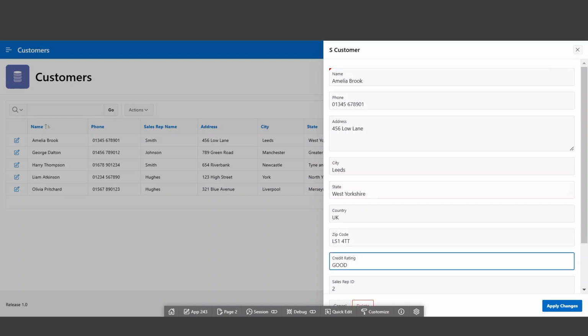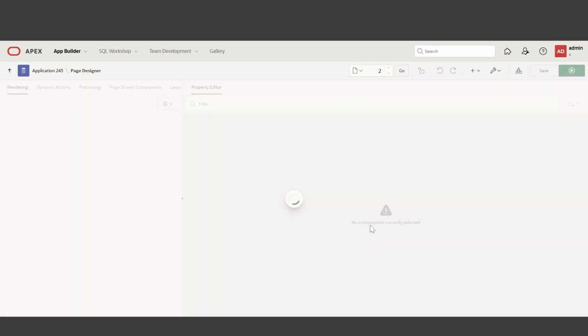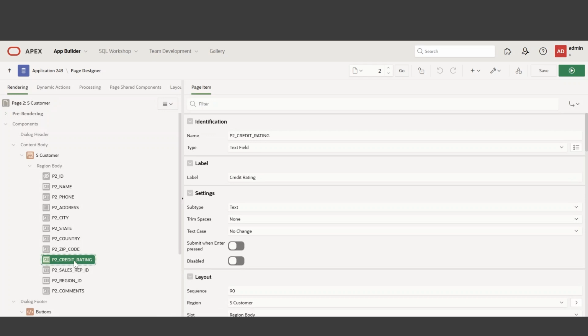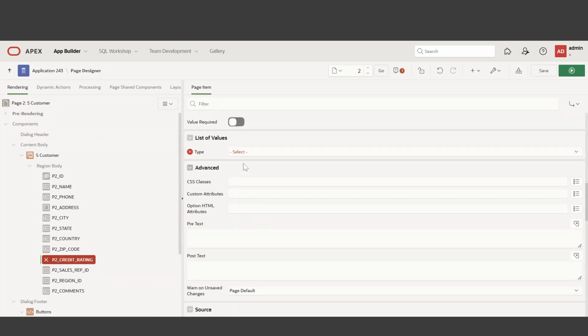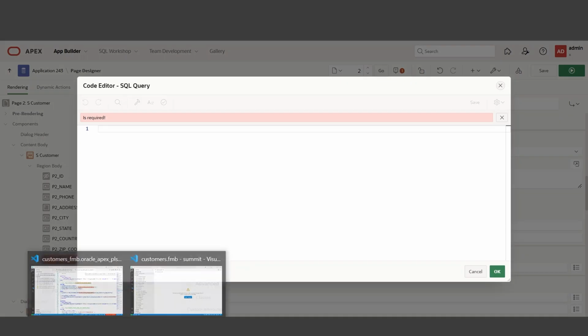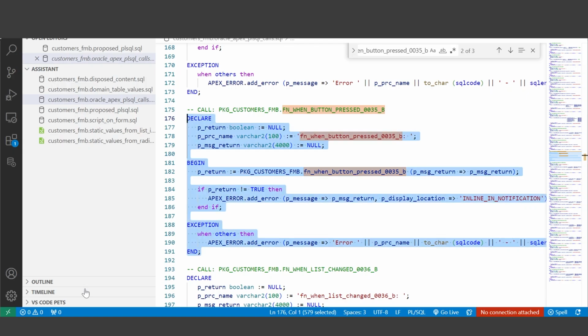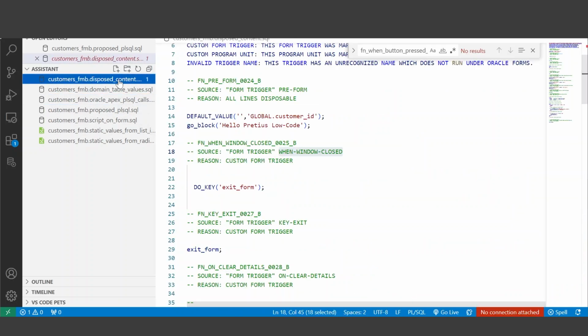Both the credit rating and sales rep ID fields are currently set as text items, but we want to convert them into list items. First, we change the field's type to a select list. Then we set the list of values to an SQL query. Our automatic code generator has already created the necessary files. Here's 1300 lines of code converted from Oracle Forms to a database package.